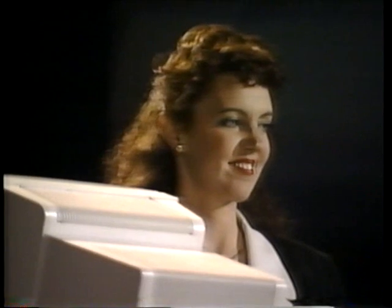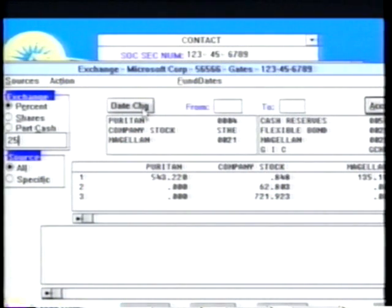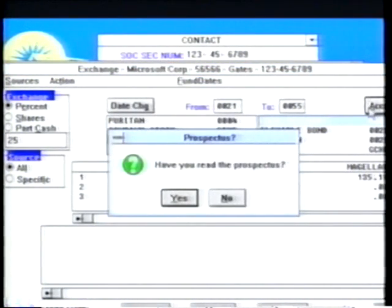Let's say I'm calling you up and I want you to move part of my money, let's say 25%, into one of your money funds. We can certainly do that. I'll process a 25% exchange out of your Fidelity Magellan Fund into the Fidelity Cash Reserves Fund. Have you read the prospectus? Of course you have.